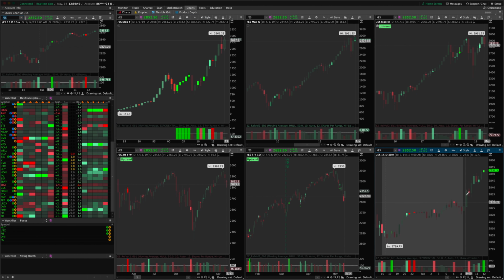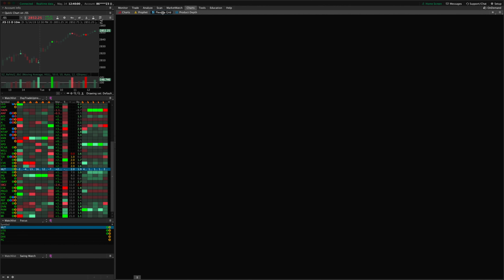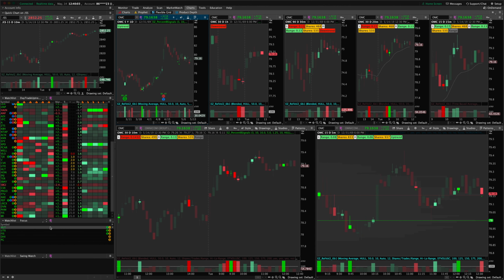We had this nice little 30-minute 1, 2, 3 that went on in the market here. So that was a nice little trade in the market. I didn't take that. My two trades for the day were on Hilton.